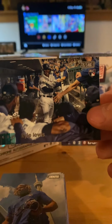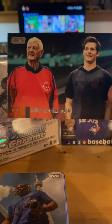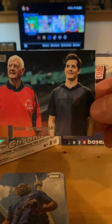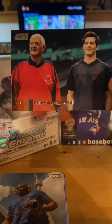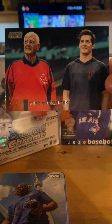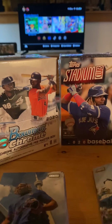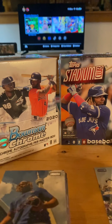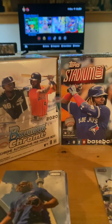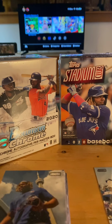You guys know this guy right here, Mr. Kyle Lewis, and then the grandfather and the grandson. I love this card. I was hoping to get this one, and being a Giants fan, watching Yaz play day in and day out, it's pretty cool. So love it. Waiting for them to get a jersey going. And then this guy, I don't know if it's a short print or not, I'll have to look into it, but it's not bad. Those are some of the lesser ones, not as cool as the other ones I got, but it is what it is.